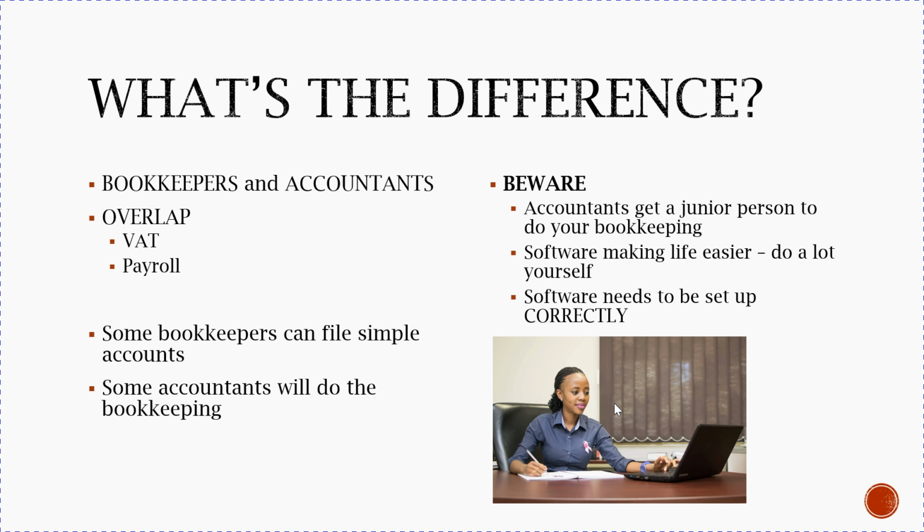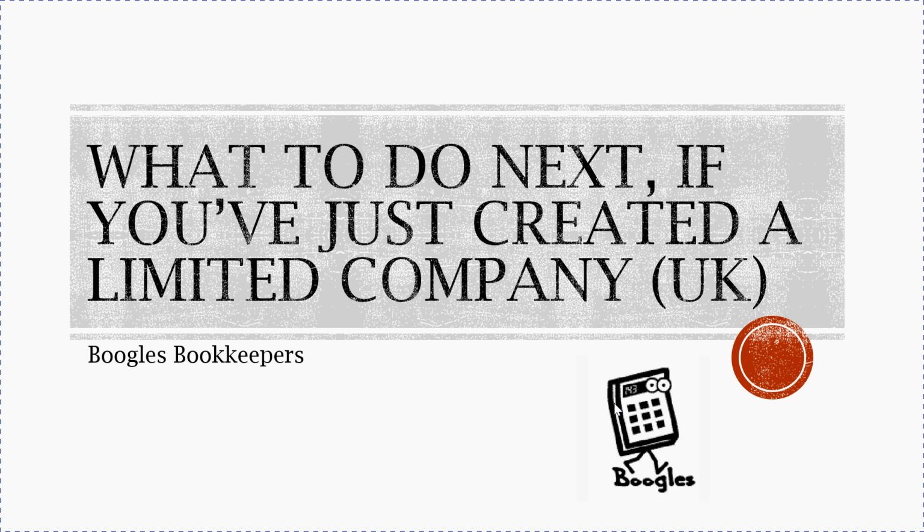But this is the thing, your software does need to be set up correctly, because if you follow what the software people say and the way they advertise, you'd think the software could sing, dance, make the tea, file your VAT returns, all whilst standing on its head. So just be mindful that the software is literally only as good as the information put into it. So you do need to use it correctly.